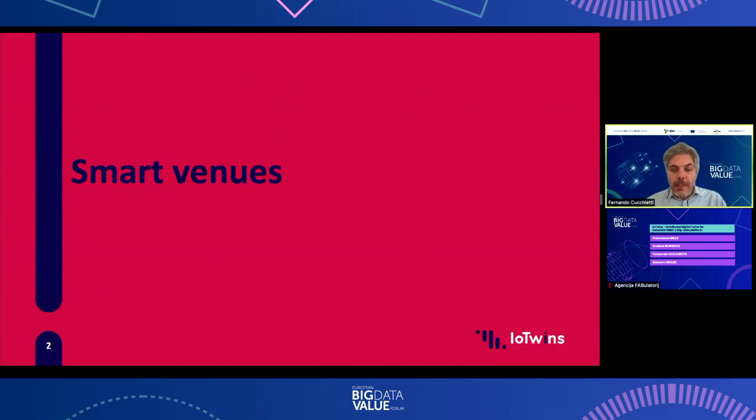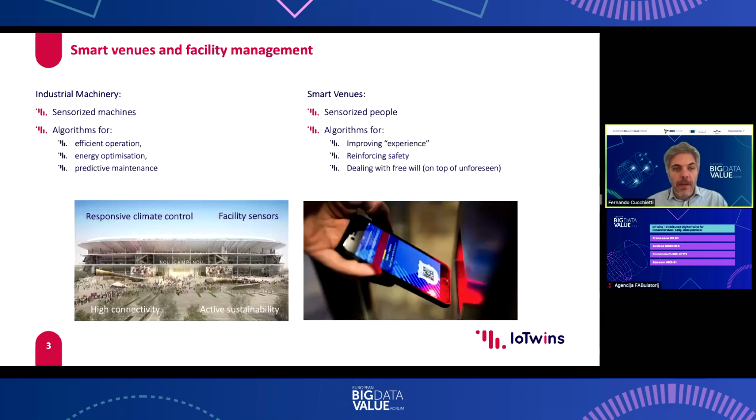When we talk of facility management, we can be talking about many other things like energy or a factory. Here we're talking about something slightly different because we have a lot of people. If we were talking about a factory, we would have sensorized machines and we would be worried about algorithms for efficient operation of the machines or optimizing energy consumption, predictive maintenance, what we just saw. In the area of smart venues, what we have is sensorized people. We also have a facility.